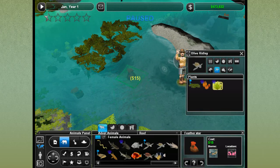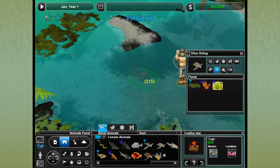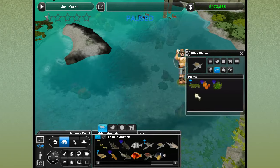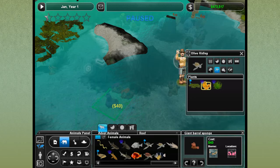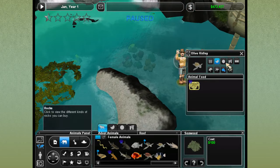And don't worry, intern, as time goes on, we will have access to more amazing reef additions that we can put in here so that it's not quite as sparse as it is. Because a reef is really going to be covered in coral. It's going to be covered in so many beautiful specimens, and we will add to it as time goes on. All right, so we've got that. We've got the food.